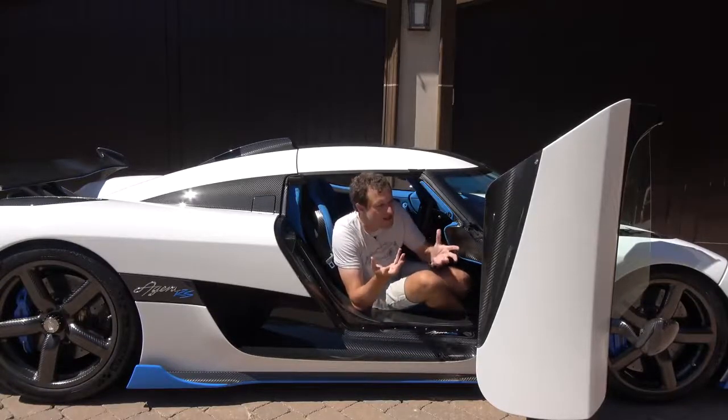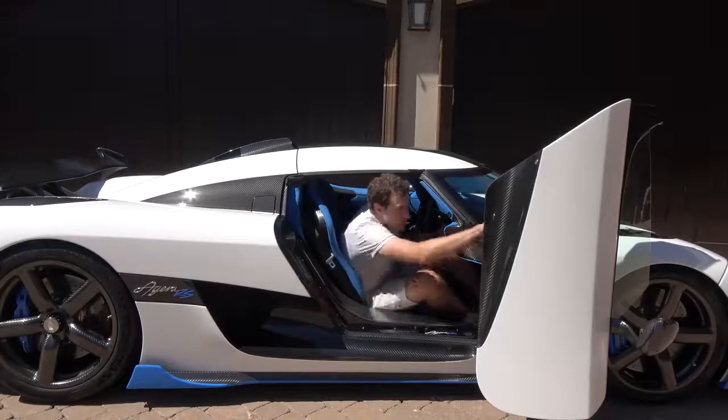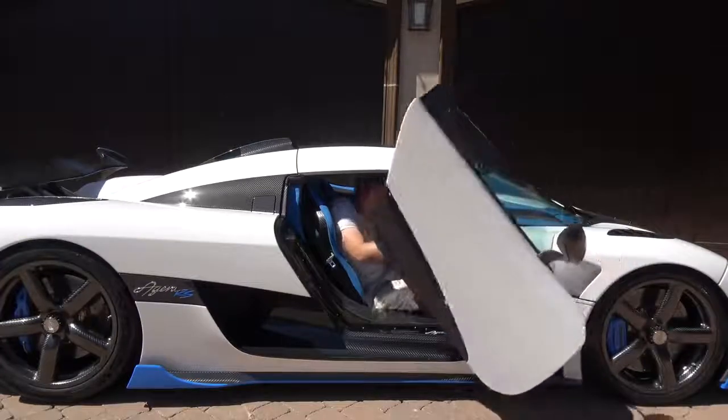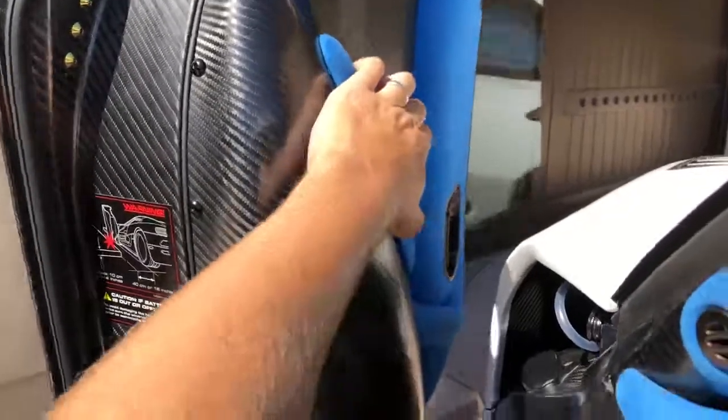But you may be wondering, how do you close a door like this once you're in the car? Well, actually, it's pretty easy. There's a little door pull, just like in most cars. You pull it about halfway, then you let off, and the door does the rest. And then, as you can see, the window goes back into the up position, and then you're in the car.